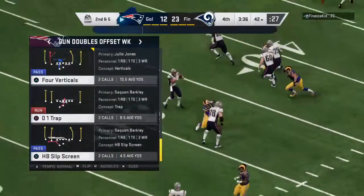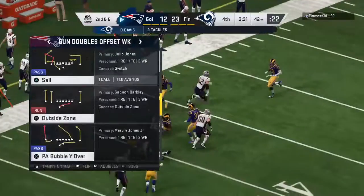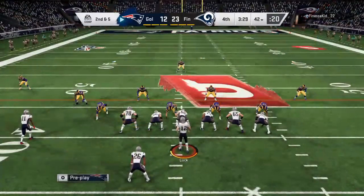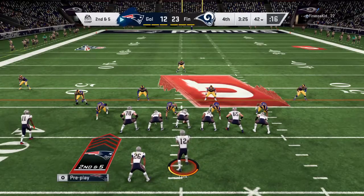This possession means so much for them. They've got to focus on this drive and find a way to make this a one-possession game. Yes. Got to get a score. Yeah, so good with a field goal. Don't necessarily need a touchdown. Second and 5 after the 5-yard completion on first down.